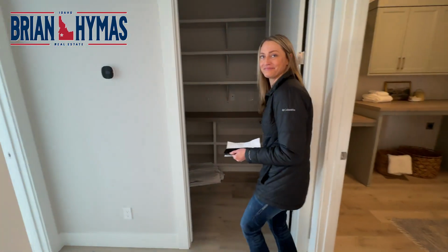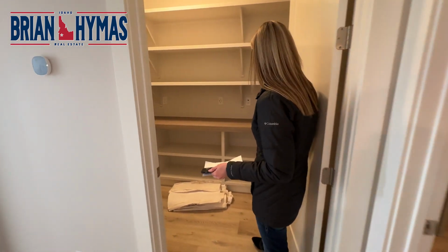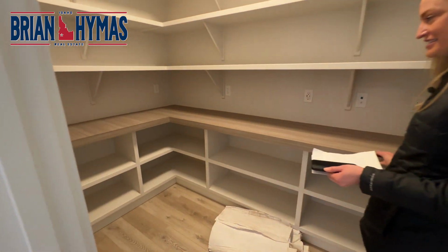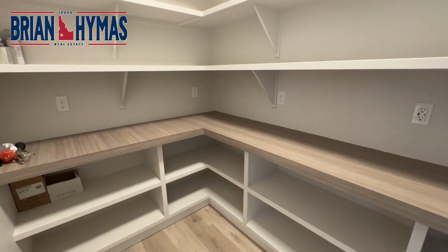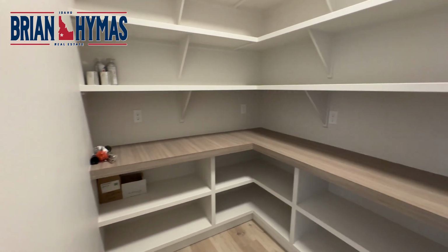And here, the pantry's nice. Let's go to the pantry. I like this countertop. I feel like it gave it a little character. I actually think it does too. It does the same ones in the laundry room. It's very nice. Yes. Okay.